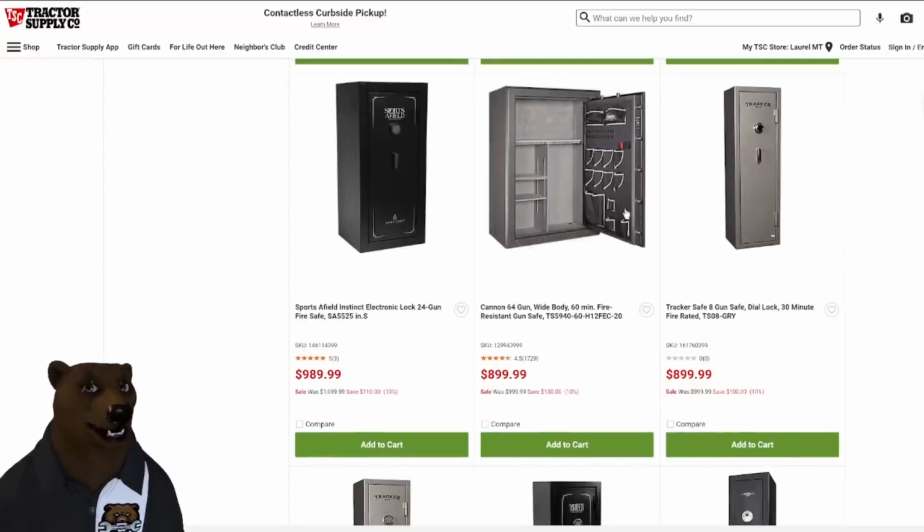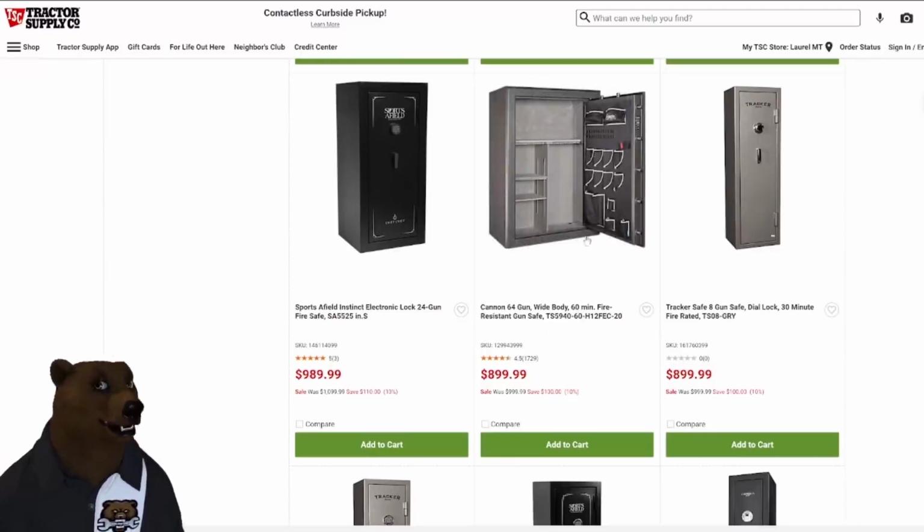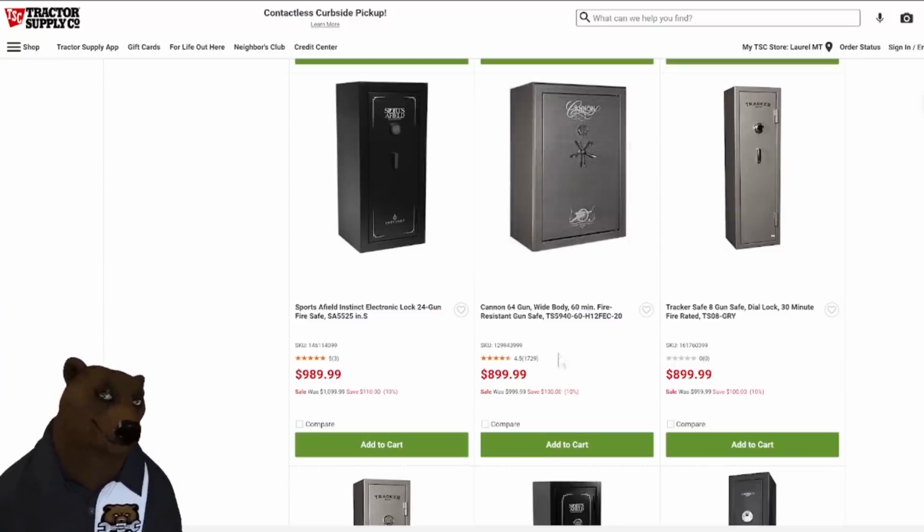All right, we've also got the Canon 64 item one. I probably shouldn't use the G word, this being YouTube and all. Wide body. I used to have one just like this. Fantastic setup. Of course, mine was actually black with the tan interior, which I liked better. But for $900 these days, considering how prices have jumped up on these things, including shipping costs, that's not a bad price.